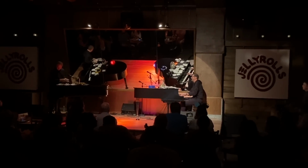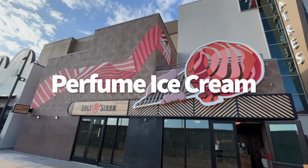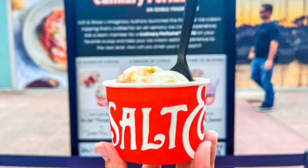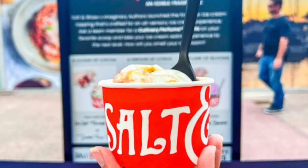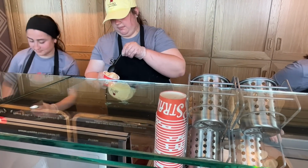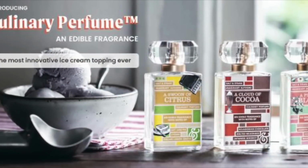Okay, this is the sea salt and caramel ribbons with a cloud of cocoa perfume. Yes, you read that right, perfume. You can't see the perfume, obviously, but we promise it's there. According to Salt and Straw, in Disney Springs, ice cream doesn't actually have a scent. So they partnered up with imaginary authors to create an ice cream topping that will give it a smell.